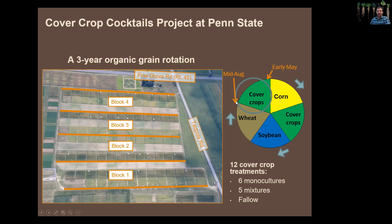So most of the work we were doing when I got there was pretty much after winter wheat comes off in July, and you can have a really nice window to plant your cover crops mid-August and take them off in early May before corn.